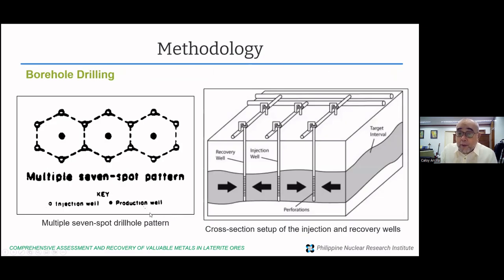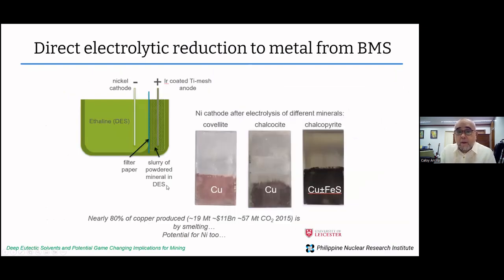So theoretically, you could use the solutions in boreholes with an injection well and a recovery well. And in the recovery well, the dissolved metals are already captured. And you can have direct electrolytic reduction to metal from those boreholes. So like with ethylene glycol DES, these are laboratory tests done at the University of Leicester. Copper already is formed directly without smelting.